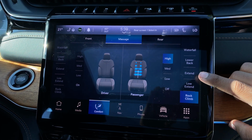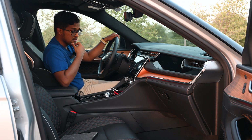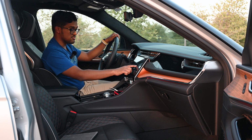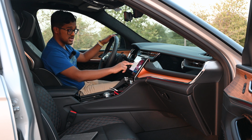The seats, by the way, are 16-way power adjustable for both the driver and the passenger. It does come with heating and ventilation as well. So yeah, in our weather, the ventilation is definitely more useful. Then you have your navigation, which is actually pretty smooth, nothing to complain about. Your normal Uconnect navigation. You have Apple CarPlay, which again is a very nice and bright screen.